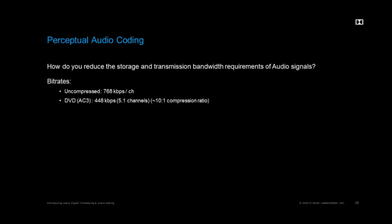Just as a query, what other kind of compression techniques or compression algorithms have you guys come across? There's at least one I'm expecting you to be able to name. MP3, yeah. JPEG, right? AAC, yep. These are all good audio and video or audio and image compression formats. OGG, yep. FLAC, is FLAC compressed? No. Right, that's not true by the way. How is FLAC compressed? Actually, that's the right question to ask.